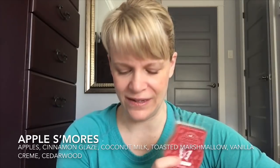So yeah, I would say strong apple presence, a tiny bit of a candied vibe with that marshmallow and cedar wood. Those are the main things I get on cold. Fragrance appeal on cold for me is probably about 8.5 out of 10.